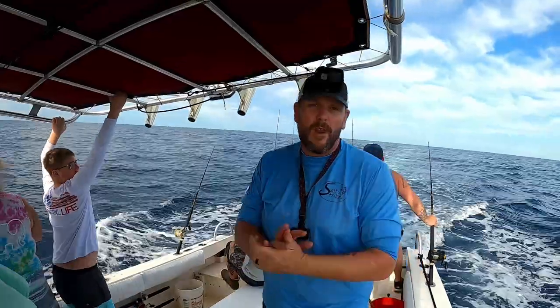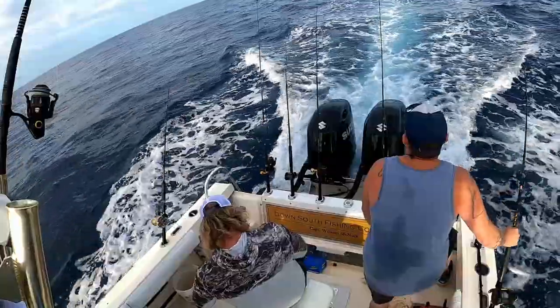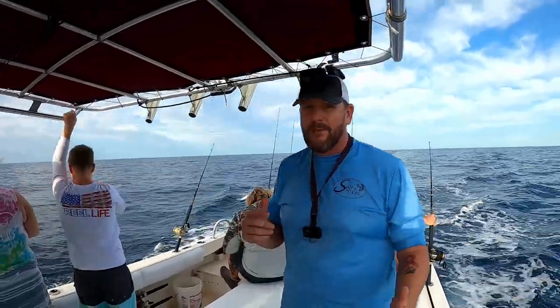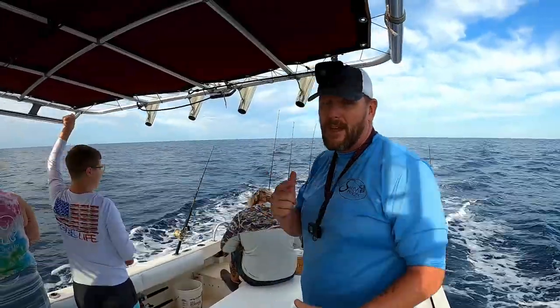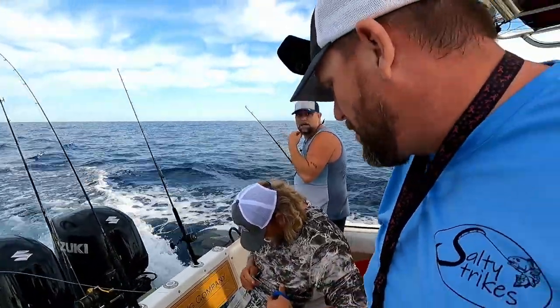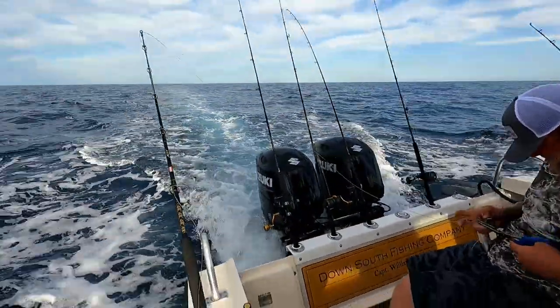All right guys, we're running about 25 to 30 miles out, and we've got some trolling lines out. We're gonna try to mark some bottom, find some natural ledge, and maybe do some drifts over bottom fishing. That's the plan for today. Hopefully we get some kings. This rig, we're running a number three or four planer and dragging some spoons.